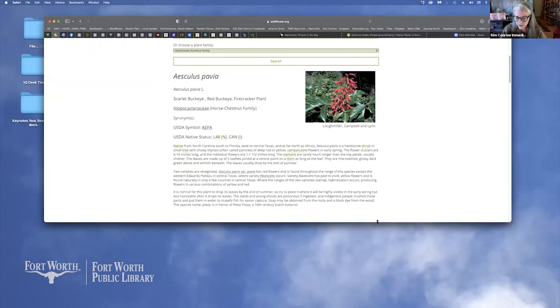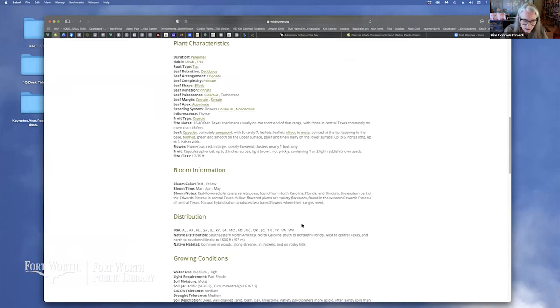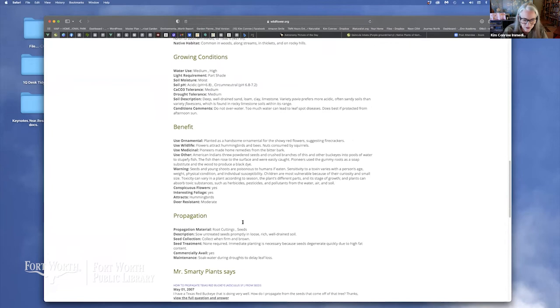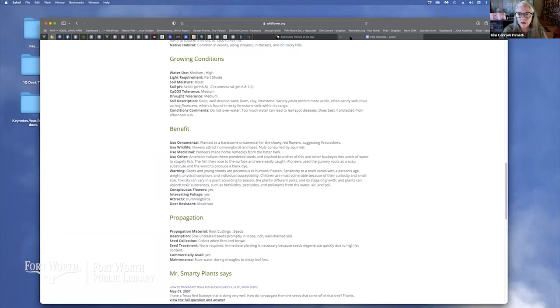And this is what you need to learn. You need to go through and read about these plants. I put links in that handout. And you can look through and see all these different things about it and the growing conditions and the benefits and how you might want to propagate it. And I know people in the audience, Josephine probably goes through a lot because she's got a green thumb and propagates a lot. But it says that it needs a medium to high water use. So, you've got to read about these plants before you plant them.